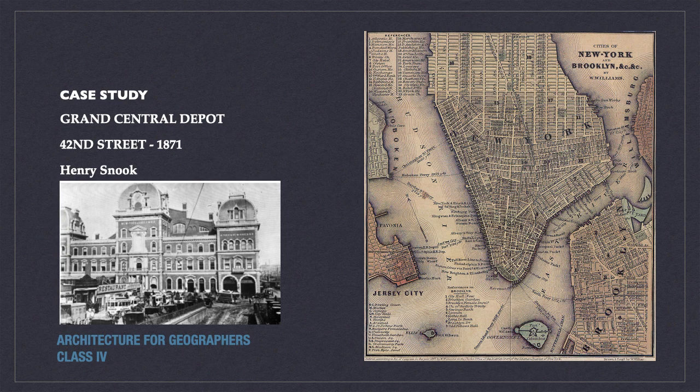In 1871, this precursor to the terminal, the Grand Central Depot, was built on our site with a glorious open steel and glass train shed, similar to European terminals, opening onto a very extensive open-air train yard to the north. In other words, north of the depot was kind of a dystopian industrial wasteland. It was not a beautiful residential area or any other use. It was just open train yards. So this is the physical setting for what was transformed in 1913, as we'll see.